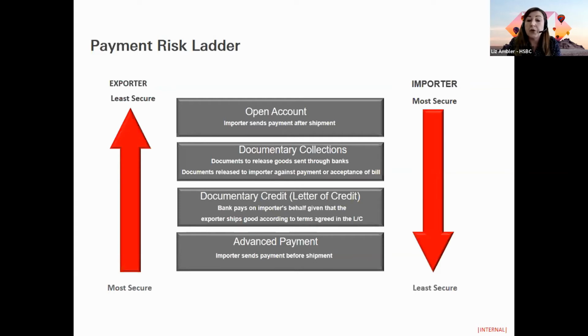The importer could feel uncomfortable making payment ahead of seeing the goods, or indeed having the knowledge that they have been dispatched. So these opposing views are at the two ends of the risk ladder. What is the best for the exporter is the least preferable for the importer. What the importer would actually like is open account. So you can see that at the top there.